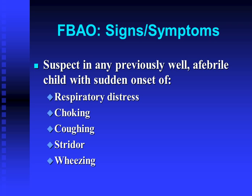So suspect it in any previously well, afebrile child with a sudden onset of respiratory distress, or choking, coughing, stridor, or wheezing. So the child basically was fine. Now all of a sudden, they have severe respiratory distress. They're choking on something. They're coughing. They have the high-pitched, stridorous respirations, or they're wheezing, and they don't have a temperature. So that should be a big clue to us.